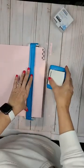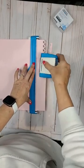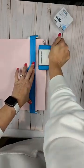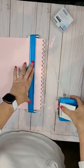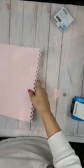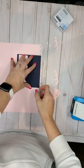So if you're new to it, you just line those two up, or us rookies, we kind of learn how to feel the grooves and it'll snap right in place. So you're just going to come straight down and look how cute that is. Perfect. Isn't that darling? Look at the scallop edge. And so if you turned around and even wanted to just put this behind, look how cute.